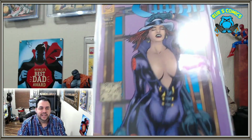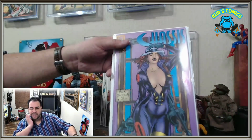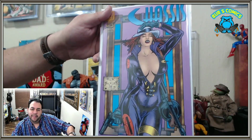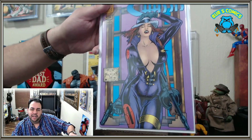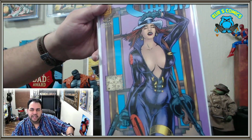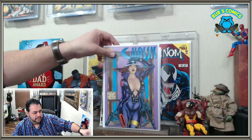This is how you do it. Everybody take notes. If you're going to do good girl art, this is what we're looking for. Interesting, more realistic waistline. Proportions look right. That's fantastic. So Chassis number 2. Still looking for Chassis number 1, which I do believe is an Adam Hughes cover.